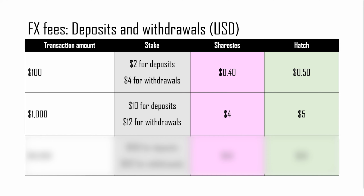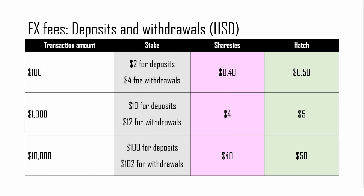If you're depositing $1,000 or withdrawing $1,000, with Stake that will cost you $10 for deposits, $12 for withdrawals. Sharesies will cost you $4 either way. Hatch will cost you $5 either way. And $10,000 will cost $100 for deposits and $102 for withdrawals on Stake. Sharesies will cost $40 and Hatch will cost $50. So Sharesies is definitely a lot cheaper than the rest, and Stake does look a bit more expensive, especially if you deposit in low amounts. Around $100, you're paying 2% for deposits, 4% for withdrawals.